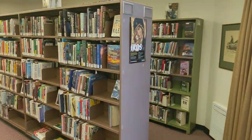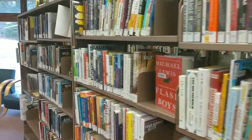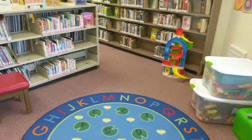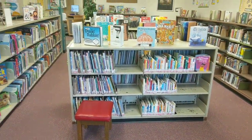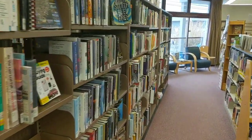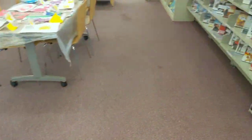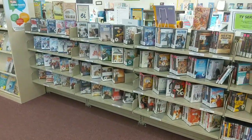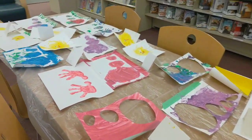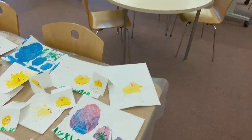I know just from personal experience here, there's a lot of after-school programs for children. They have a nice little play area set up here as well. And there are lots of programs. They do have movie nights here during the winter time, once a week. They also have a great selection of DVDs, and they've been extremely helpful as well to take in books from the different areas. You can see the kids were doing a little bit of arts and crafts here as well. The library is about to open.